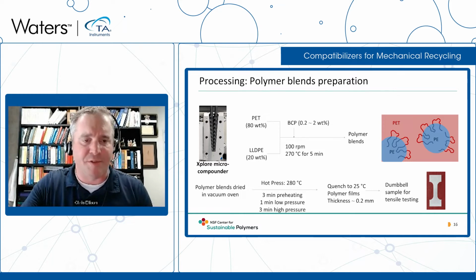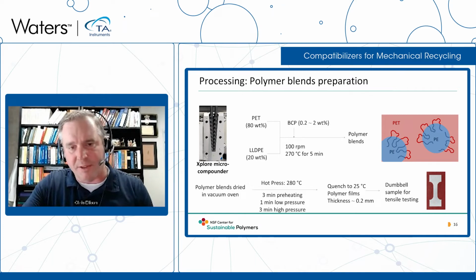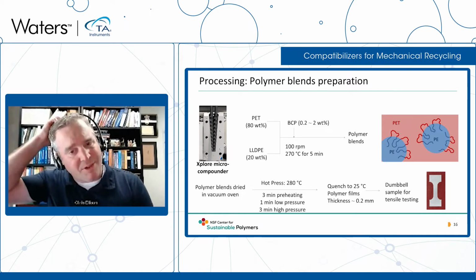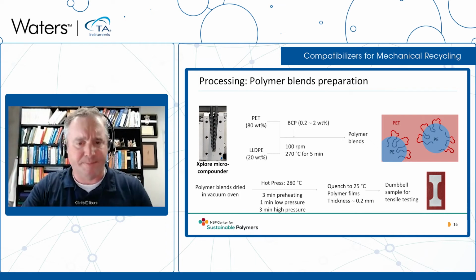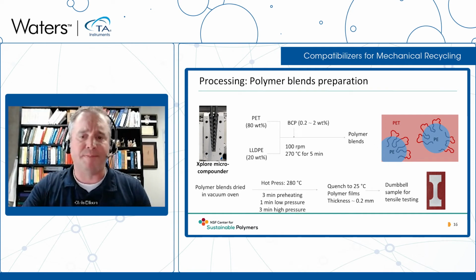These blends, of course, are pre-dried. That's very important for polyesters. We make films of them. We quench those films. In the state in which we quench these films, the PET is only lightly crystalline, while the PE is more crystalline. And we cut a dumbbell for tensile testing.